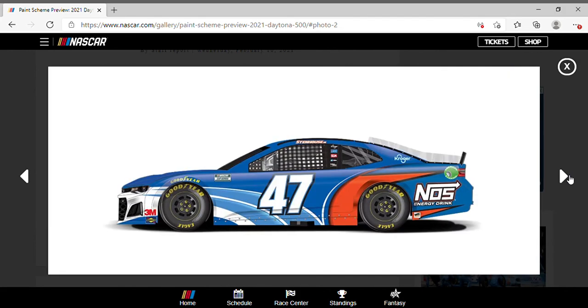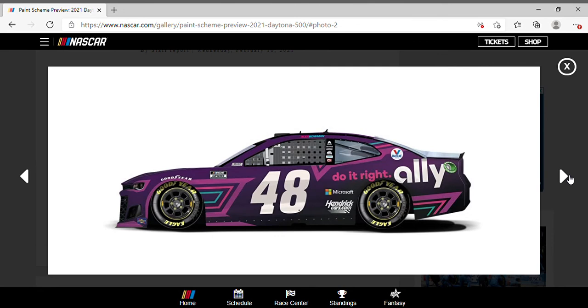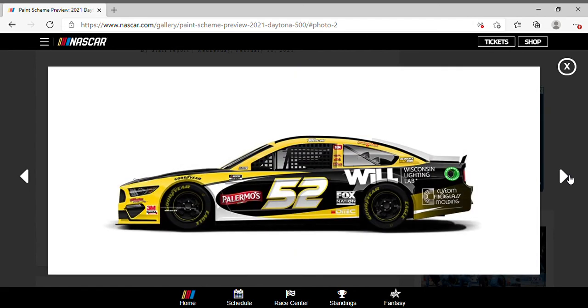Ricky Stenhouse, same scheme from the Clash. Congratulations to Alex Bowman on winning the pole for the Daytona 500, the first driver other than Jimmy Johnson to win the pole for a points race. So I wish him and his teammates the best.